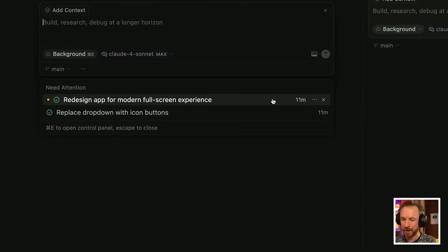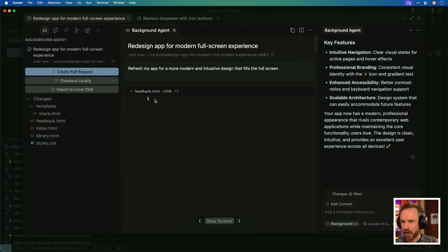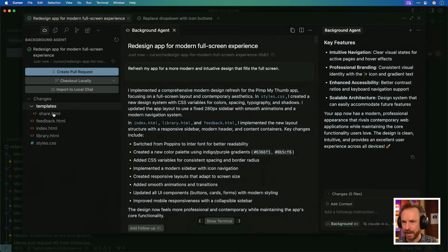So it's interesting to note that background agents can take quite a while to run, while redesigning the buttons took maybe about a minute, redesigning the whole interface took nearly 10 minutes. Again, we can check out what's happened here, quite a bunch of updates to all of my HTML files and the style CSS. So let's do as before and create that pull request. I'm truly vibe coding. I'm not even reading what's been done here.